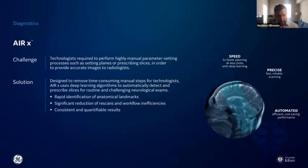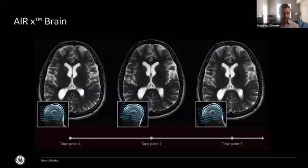And I actually have a picture here that's worth showing. So this is the same patient at 3 different time points. And as you can see in the smaller boxes, every time they laid in the MRI, their position was different. But the acquired image, so the larger brain image that you can see across these time points, looks very, very similar, meaning that the acquisition plane was defined correctly, even though the patient was in a different position each time. And so not only does this save time, reduce variability across technologists, but it also allows us to compare against time points. So again, meeting clinicians where they are in their own workflows.